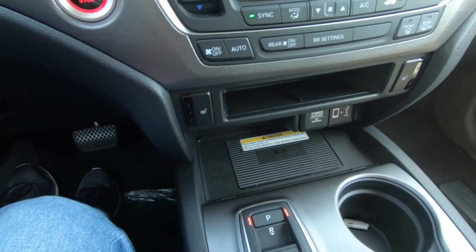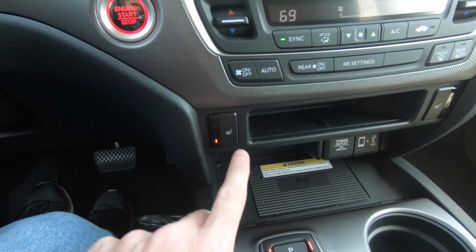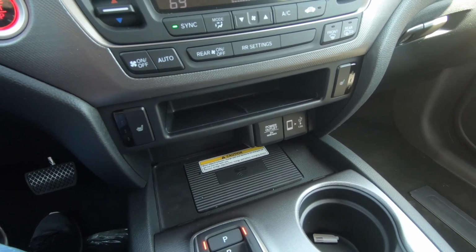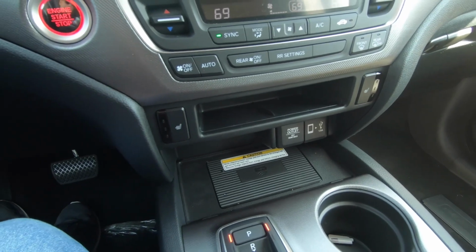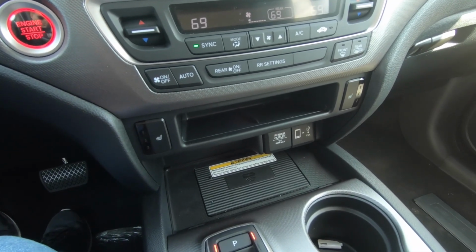Now, one thing that's interesting here for those of us who live in the United States, heated seats only. You can get heated and ventilated in Canada from what I understand, but it is what it is. I would love to see heated and ventilated, especially during the summer. We need ventilated here in Northwest Louisiana.